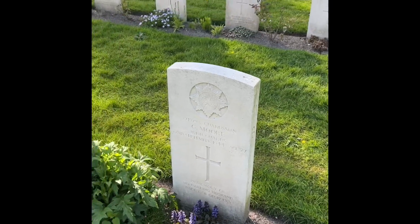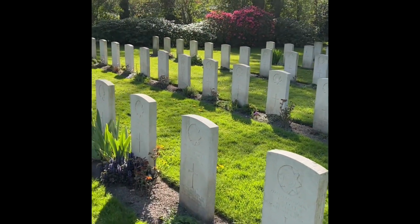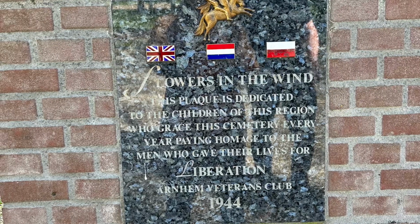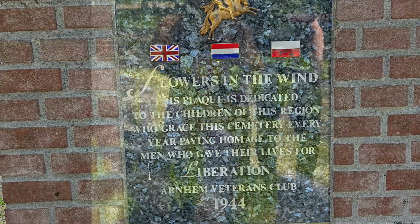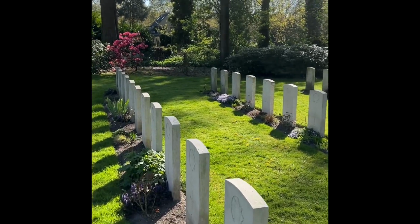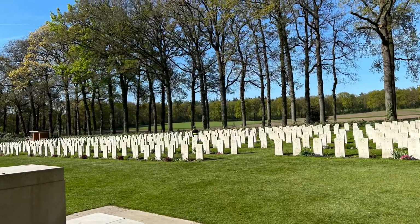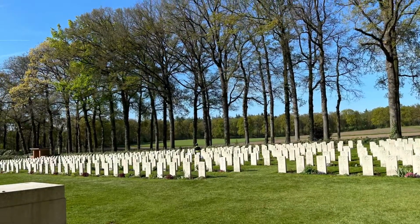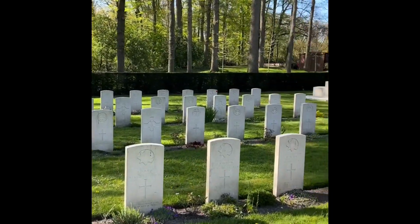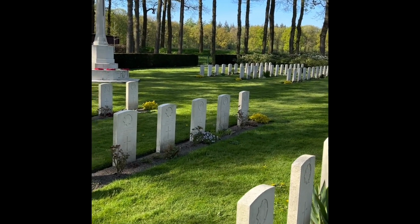During the whole year, you have flowers or some parts that give color, so this doesn't look boring, you know? This place is so immaculate and clean and organized. This is an airborne cemetery. And it's so well done. Beautiful place.